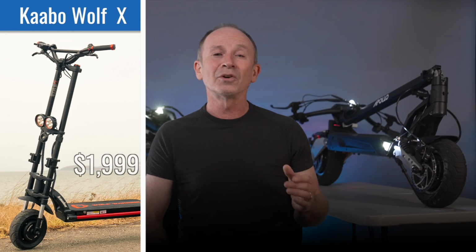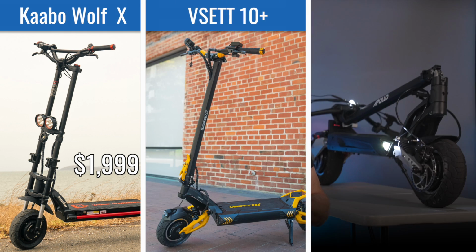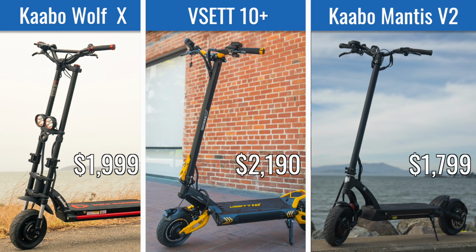In the meantime, some other very good scooters have also hit the market. The Wolf Warrior X, with higher top speed but slightly heavier and with no IP rating. VSET 10 Plus, quicker acceleration but ergonomics aren't as good. Mantis V2, smoother throttle but dated display that could be brighter.